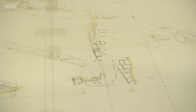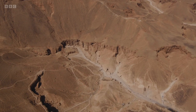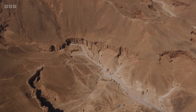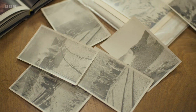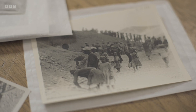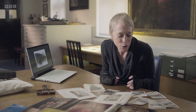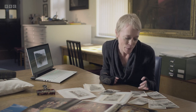Each sector is around 30 metres wide. Removing all the stones and debris, one sector at a time, was a massive undertaking. But by 1917, there was a large archaeological workforce in Egypt. This is really on an industrial scale. I mean, these photographs show dozens and dozens of workers, and some of them are children.